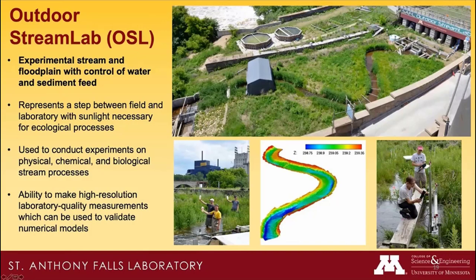Underneath this tarp, this tent, we have one of our data carriages. This is a system that was designed at SAFL, and it enables us to collect really high resolution measurements of topography, or very systematically take data of velocity, or essentially whatever sensor we're able to move on those carts. They know where they are in 3D space. It's a super cool facility where we're able to collect a lot of high resolution data.